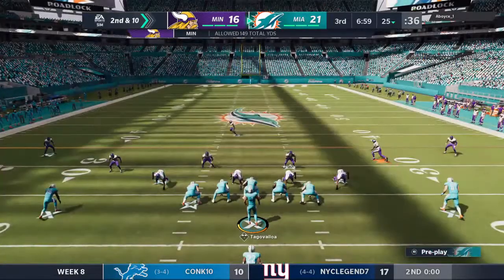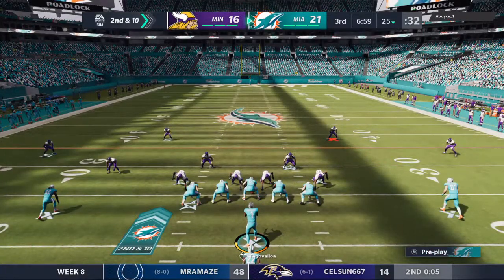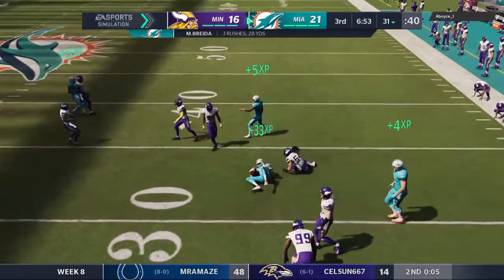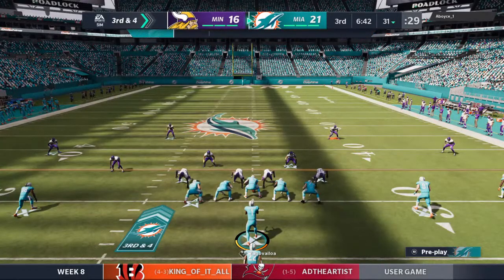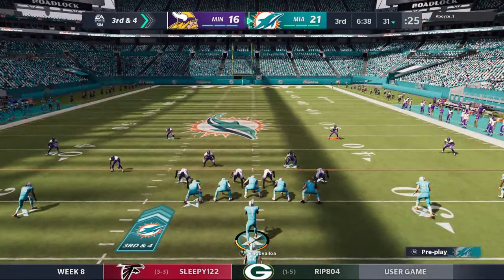See what happens. Incomplete. An incomplete pass leads to 2nd and 10 from the 25-yard line. Tua going to hand this one to Breida. And he'll wind up with about 6, up past the 30 to the 31. The carry. He's brought down at the 31. It's a gain of 6. Makes it 3rd and 4.